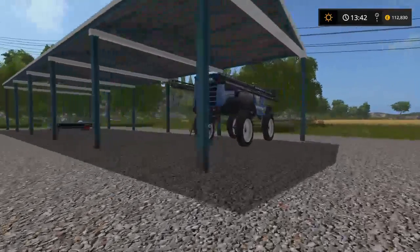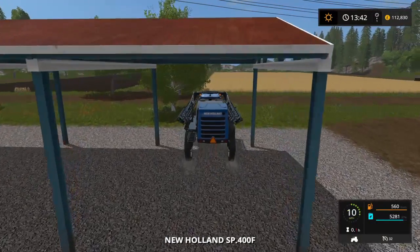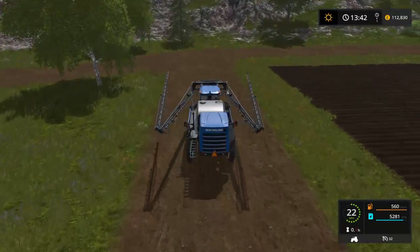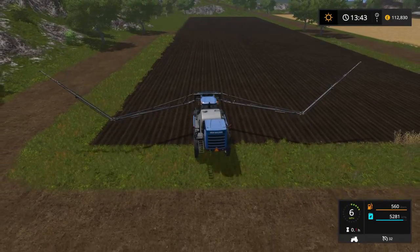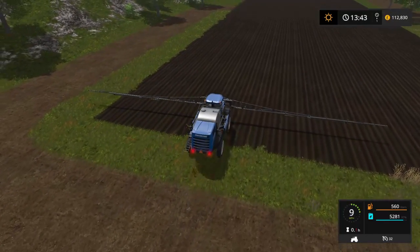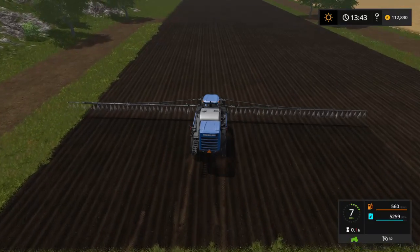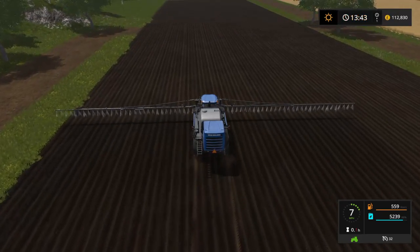Welcome back again, Anthony. So I think we'll get this field sprayed off. We've got 87% in the tank, so we've got plenty to go at. I do like this New Holland sprayer. Pretty cool. Get that thing turned on. We should do this field in 2 passes, I would think, looking at the spray boom on it.